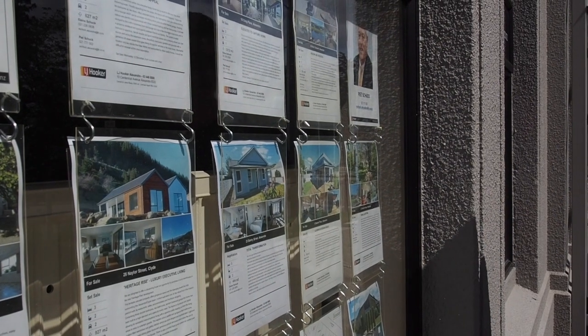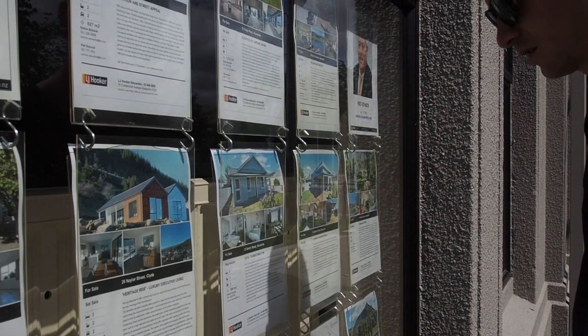We first estimate what the value of the property will be after the renovations are completed. I'll then play through different scenarios. If we spent $10,000, $20,000, $30,000, what could we get done to the house, and then what might the house be worth?